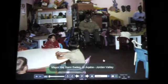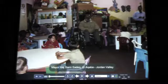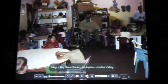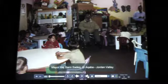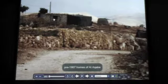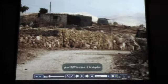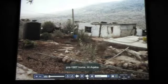And he is sitting in a new school that was just built for the children of the town. The school is slated for demolition because it was built without a building permit. The mosque is slated for demolition because it was built without a building permit. There is a home that is a pre-1967 structure in this town. It is not slated for demolition because it was built before 1967. Another such home. Every single home in this town that was built after 1967 is slated for demolition.